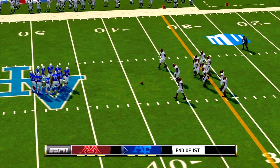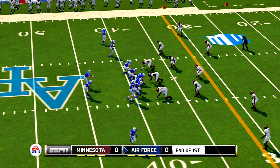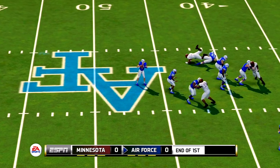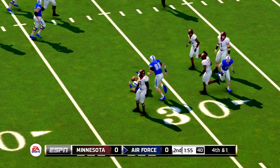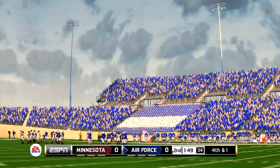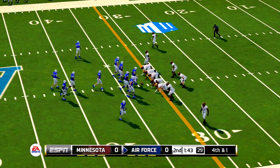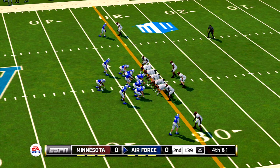And we're back for more action here in quarter number two. He scrambled. Now he's going to run, and watch out. Slides down. So they're going to go for it here. Here we go, here we go. And the goal line defense digging in here.